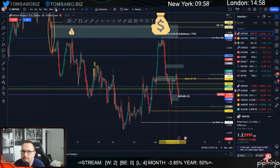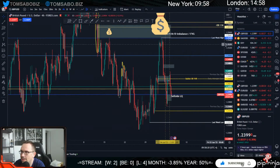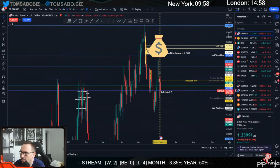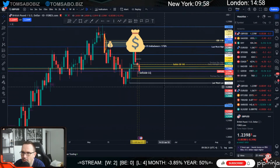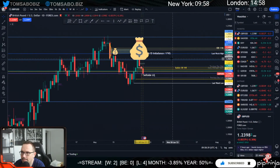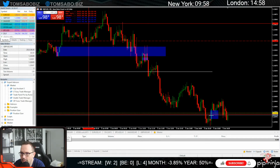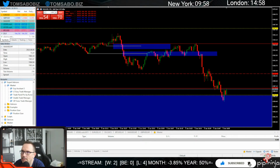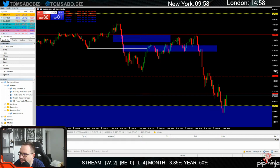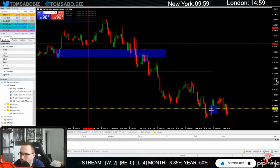This is pound. 2 hour, 1 hour, 4 hour. I know it's a mess, don't worry. We're gonna clean it up. I know it looks like a mess. So right now gold is making its move higher. Not sure about the pound.